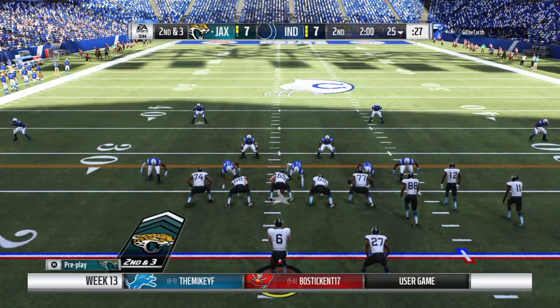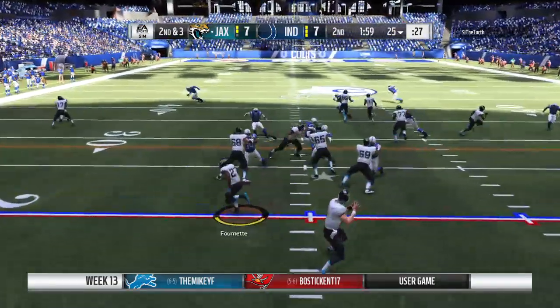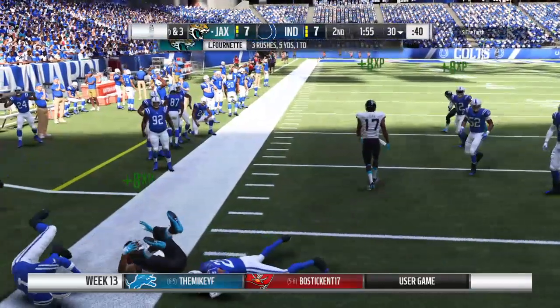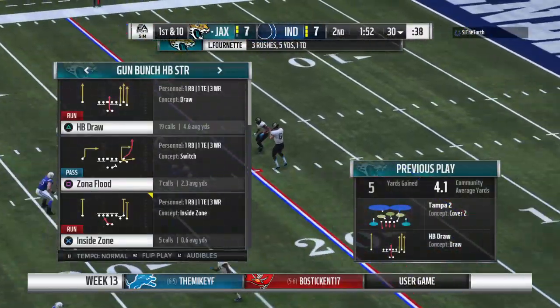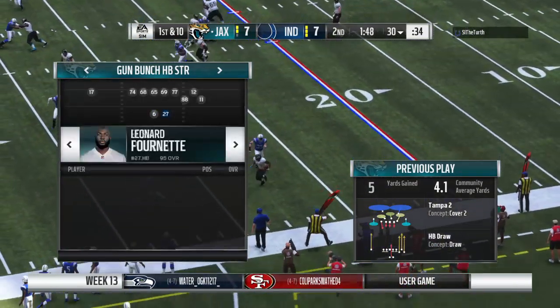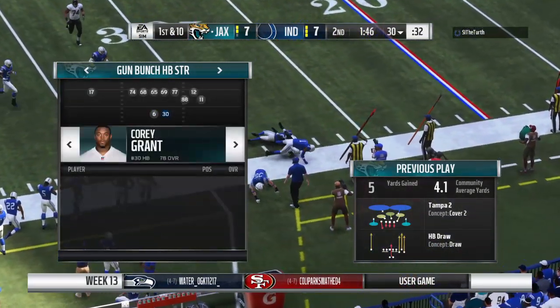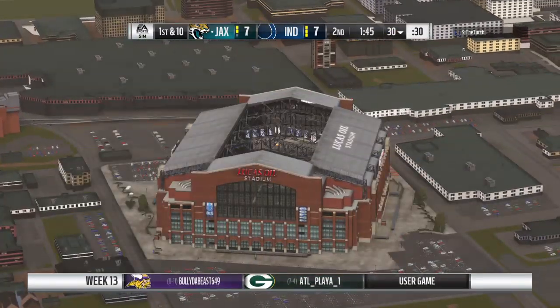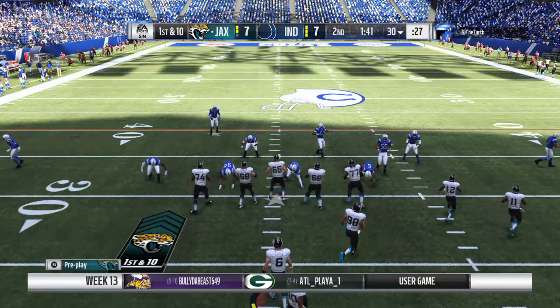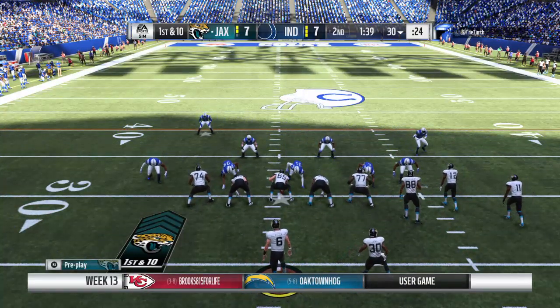On 2nd down, here's Fournette. And he'll be brought down right at the 30 here. 5 yards is the pickup there as that extends this drive. So many teams want to throw the ball in this situation nowadays, but I love watching a team that has enough confidence to go ahead and run the football in that situation. That's almost a tendency breaker. So 1st and 10 now from the 30.